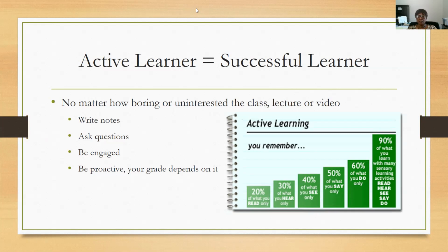And if you don't do that, if you just read only, more than likely you're going to retain only 20% of the information. If you only listen, more than likely you're going to retain only 30% of the information, and so forth. You need to be engaged, you need to be active, so that you read, hear, see, say, and do. Because if you don't, more than likely, you're not going to be a successful student. You need to write notes, you need to ask questions, you need to be engaged, you need to be proactive, and again, your grade depends on it.